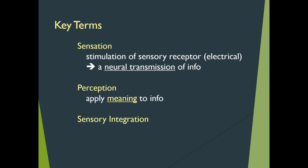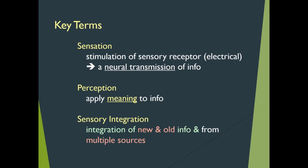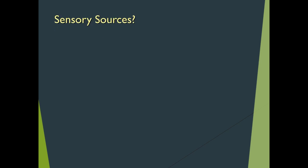Sensory integration ramps it up to the next higher level of processing. It means that old and new information are integrated. Information from multiple sources coalesce to produce the final picture.